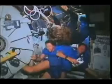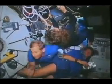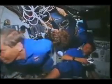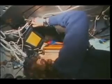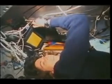We were also lucky to have on this flight a modem which allowed us to send electronic mail messages to and from mission control, and we mounted it on the ceiling, which I wasn't really wild about using until about the second day, but here Ellen is typing away or reading a message and getting ready to send one back to Houston.